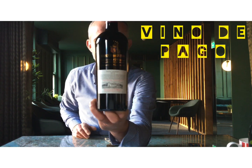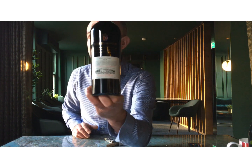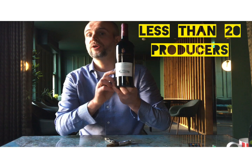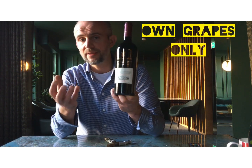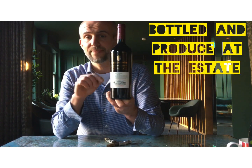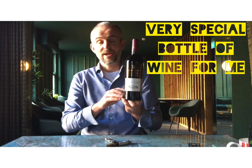Vino de Pago, this is term number 8, the highest classification of wine in Spain. There are less than 20 producers actually holding Vino de Pago. What you have to do, you have to use your own grapes, and the wine has to be bottled and produced at the estate. So this is a very, very special bottle of wine, guys, really is.